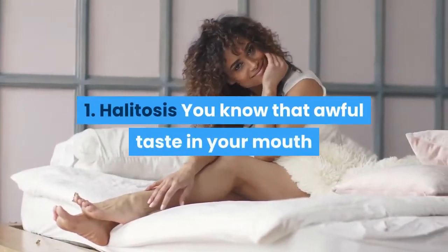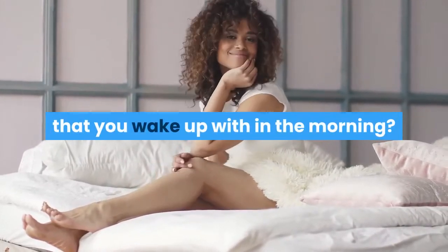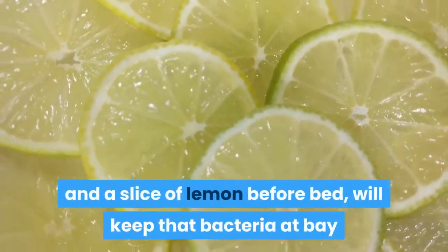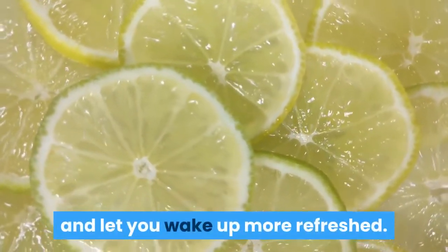1. Halitosis. You know that awful taste in your mouth that you wake up with in the morning? It's probably due to too much bacteria in your mouth. Drinking 1 tablespoon with 8 ounces of water and a slice of lemon before bed will keep that bacteria at bay and let you wake up more refreshed.